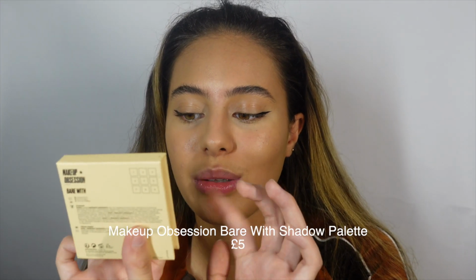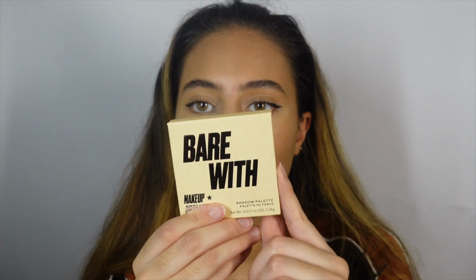I completely forgot I bought an eyeshadow palette for £5 as well, and now I've done my liner, I think I might just do a crease, but I'm going to show you the palette anyway because it actually looked quite cute. I had absolutely zero hope of finding an eyeshadow palette for £5, but I did. I managed to at the last minute before I left, and it's by the Makeup Obsession brand again. It's the Bare With shadow palette. They had quite a few of these. Let's just have a look.